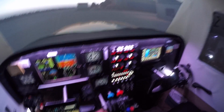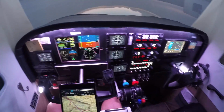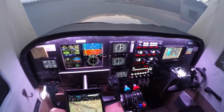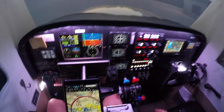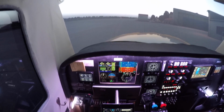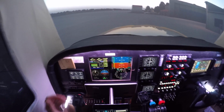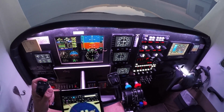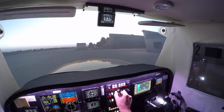4475 on the squawk. Departure frequency 120.55, runway heading at or below 1,500. We don't know what our runway is going to be yet, but we'll go over to ground on 121.7 and we will find out. Give that guy a second to do his read back. Then we're going to go to tower next, which is 119.7.